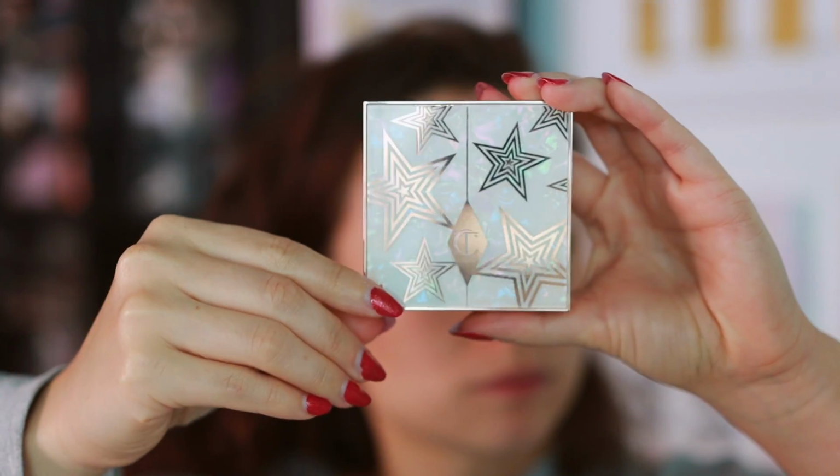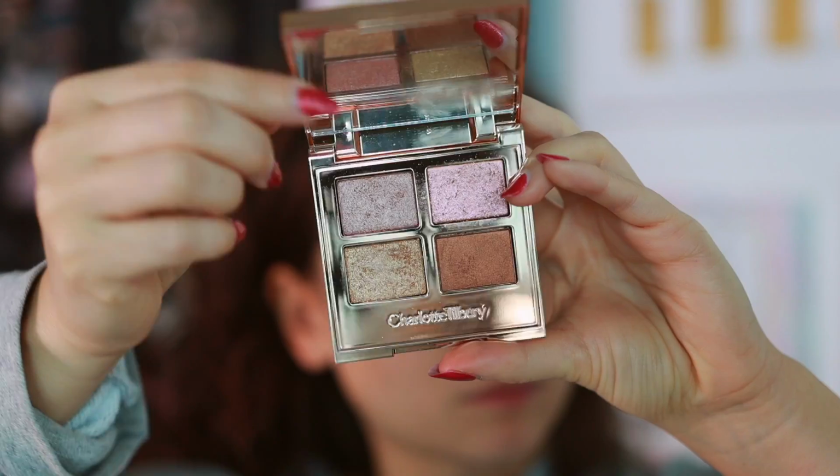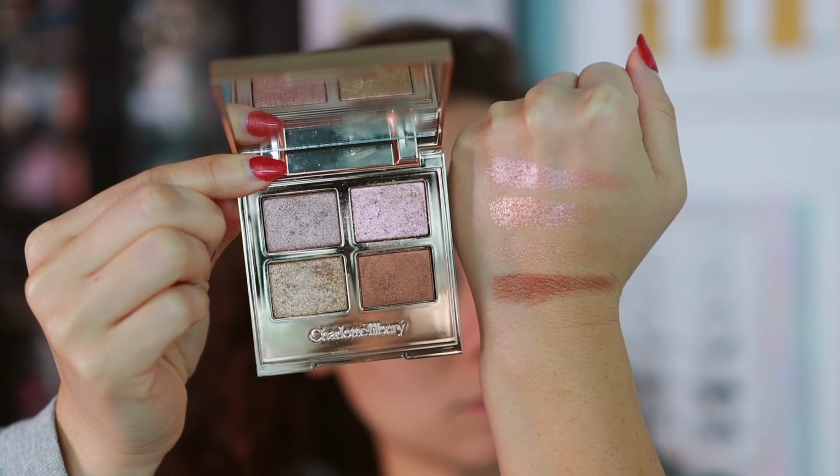I believe this one is no longer available. It came out in last year's holiday season. Unfortunate she didn't come out with any more this year because look how beautiful this packaging is. It has this holographic marble with the cute stars over top, but the inside is what I'm talking about.